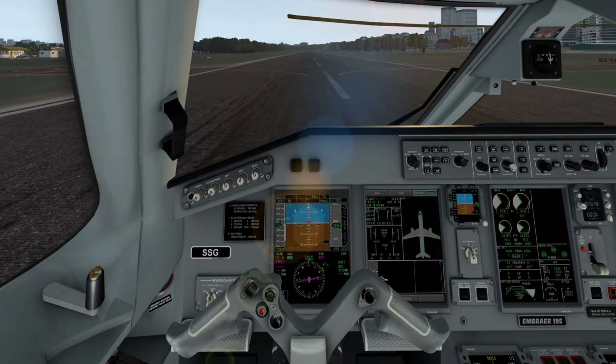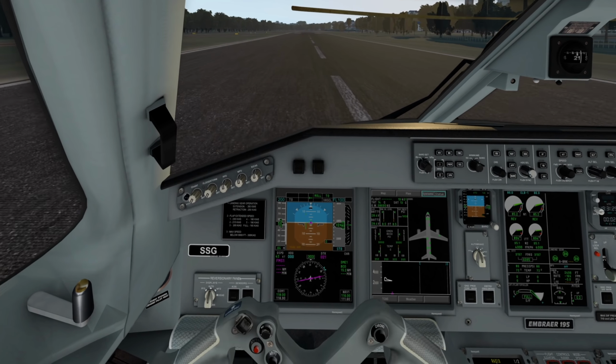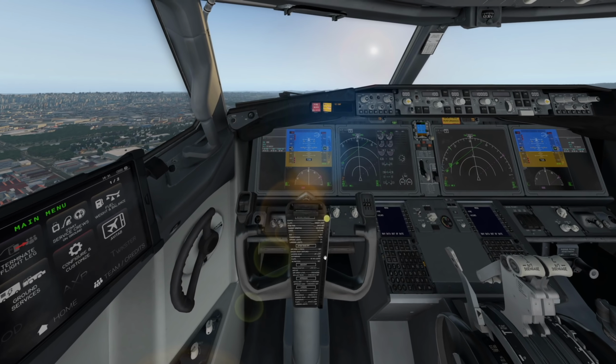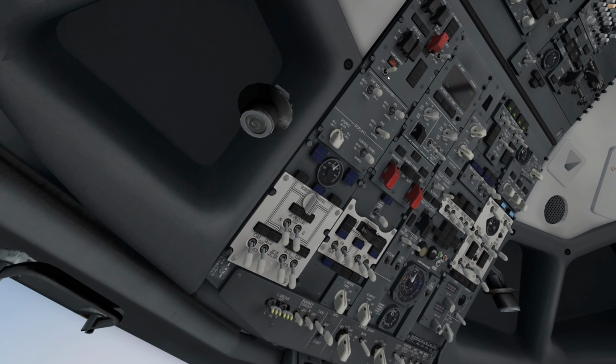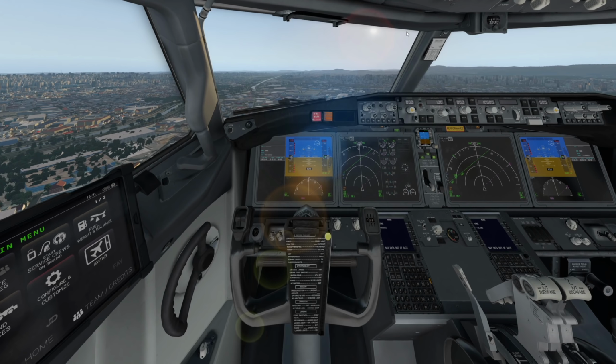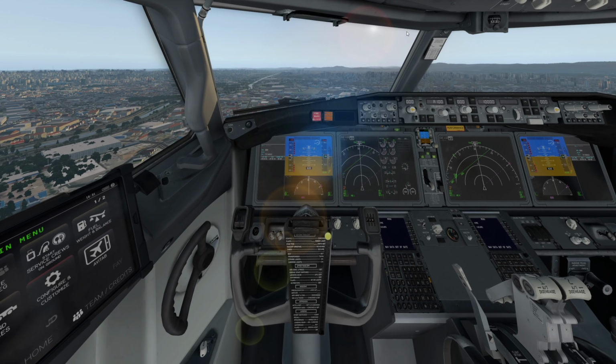Let's get this plane stopped now, which we have done very successfully as well. No problem about that. Now, let's move on to something like the 737. This is the MAX 10, by the way, which is a whole lot bigger than the E195. Let's see how that one performs here.